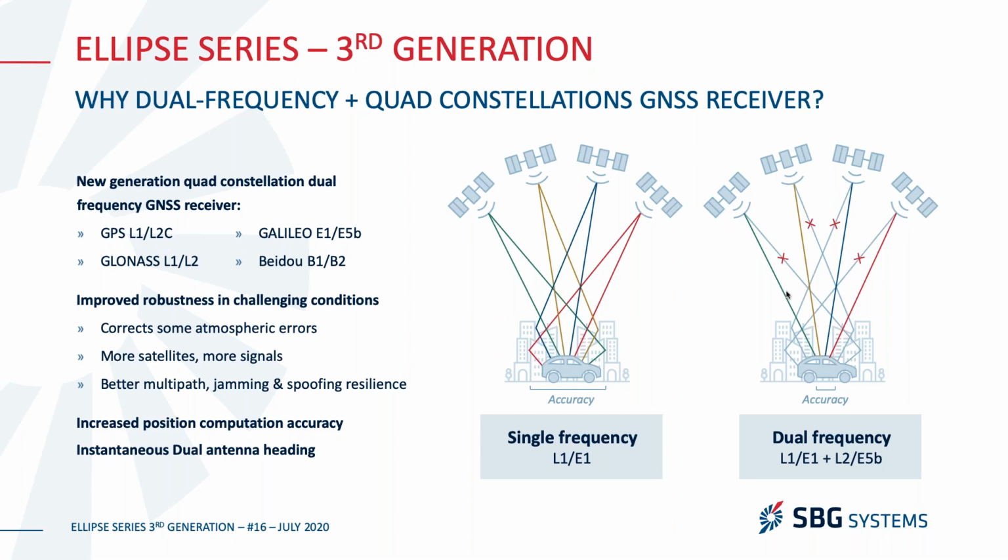And last but not least, the dual antenna heading. It's a key parameter for your application. In case of single frequency design, there are some products on the market that provide dual antenna in a single frequency design, and these products need minutes of convergence in fully open sky environments, and they cannot operate at all in very difficult automotive conditions. So if you want to be able to get a robust heading in challenging conditions, then a dual frequency setup will be much better, and will be probably the only way to get a proper heading. Of course, the inertial will help, but you still need a robust GNSS.